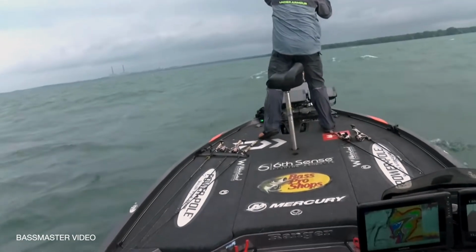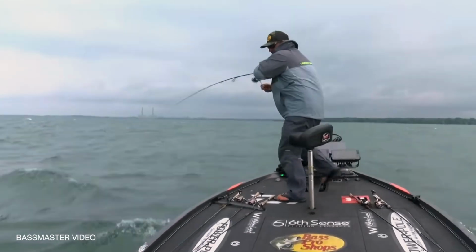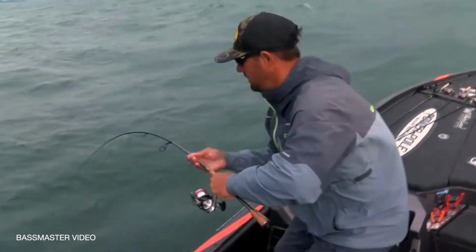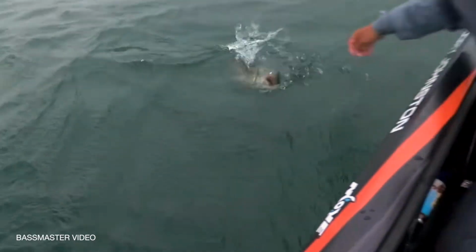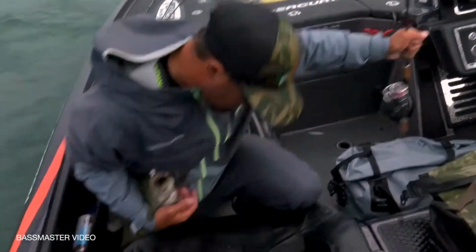Day 3, I had to switch things up. I couldn't get them to bite a drop shot at all. Couldn't get them to bite anything on the bottom. So I switched it up. I had some strobe minnows. They're prototype bait from 6 Sense. And I had about 10 of them from a photo shoot we did a couple weeks ago. And that's what I was catching them on.